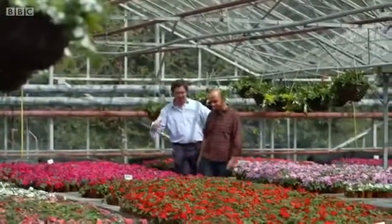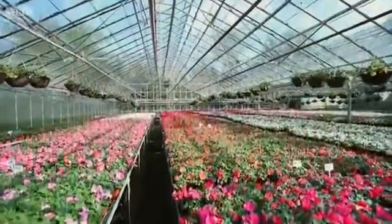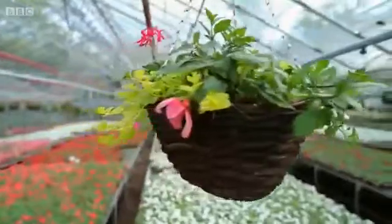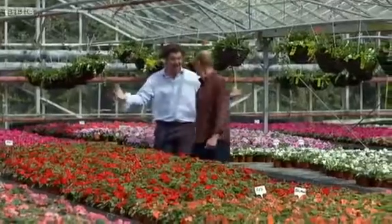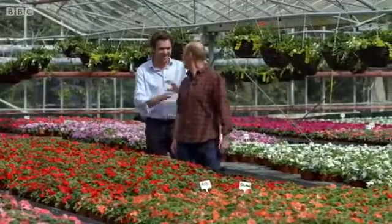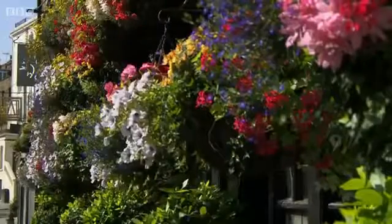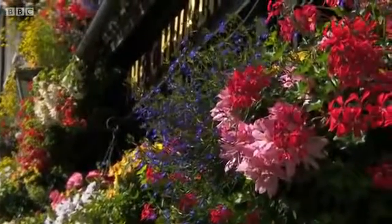So, Miles, what do people want from a hanging basket? They want floral impact, bright, blousy colours all mixed together. They want the hanging basket to shout and say, I'm here! You know what I mean? It's not subtle, then? No, there's nothing subtle about a hanging basket. It's got to have mixed colours, all clashing with each other, really providing that impact.